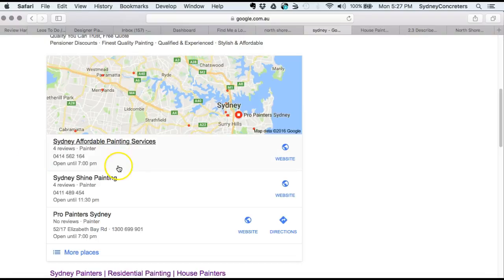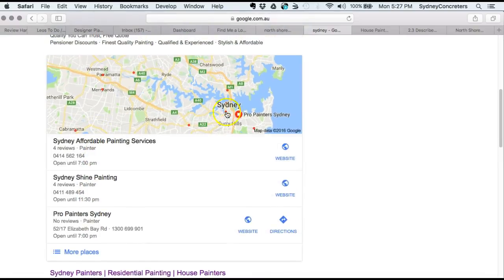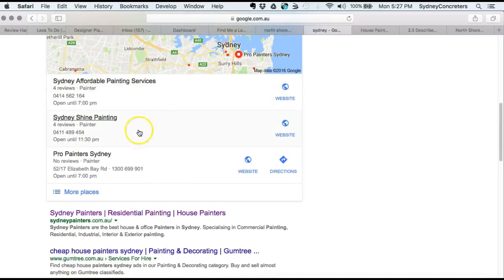Once businesses are verified, this is something that we do. Once it's verified and once you have a whole bunch of citations, that means you list your business with a whole lot of directories, Google will pick you up and eventually get you in here. Sydney's obviously a big city and it's very competitive. Also, with the citations, it's got to be done properly. If it's not done properly, then it's a waste of time.